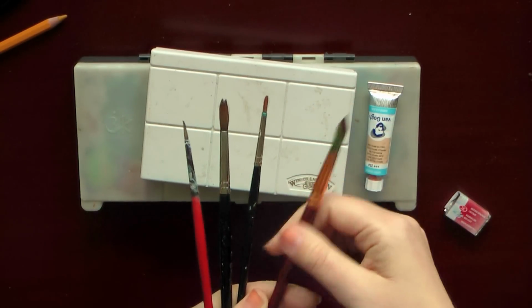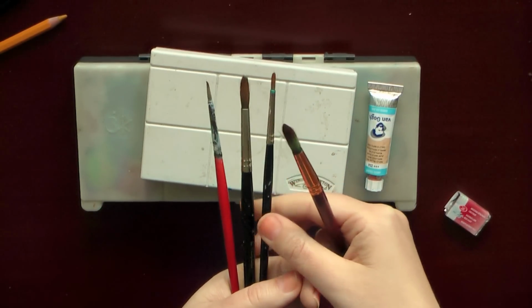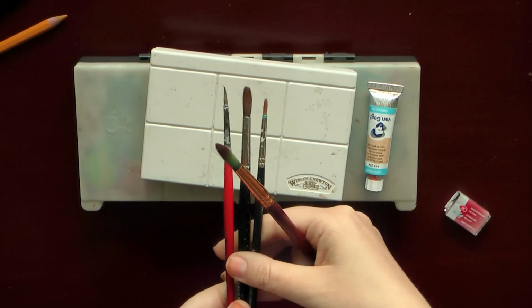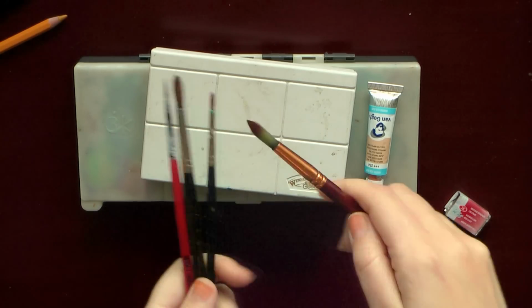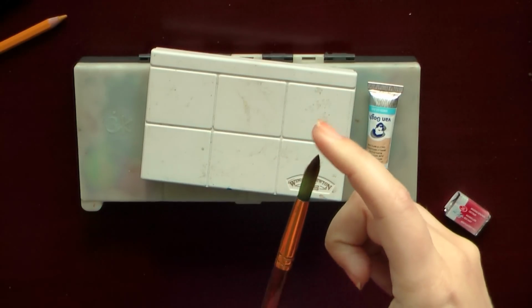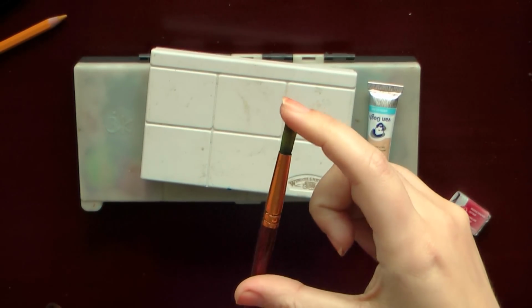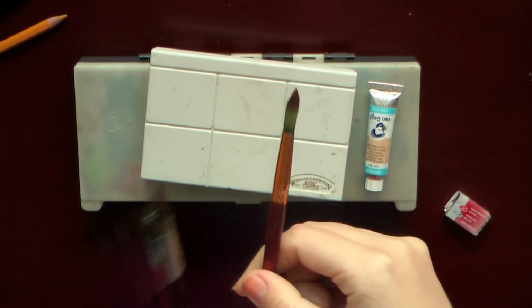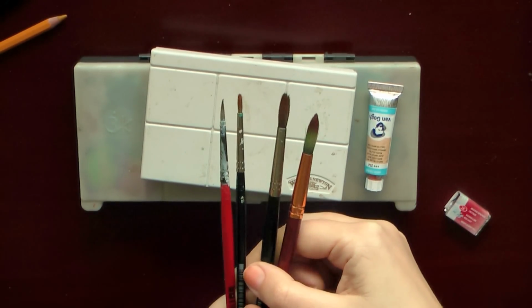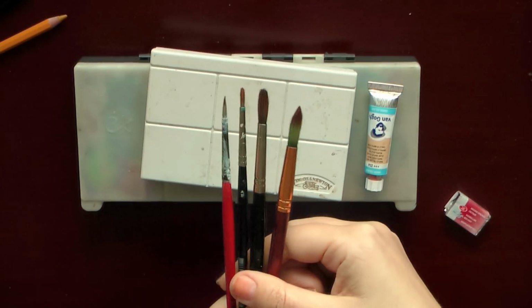This one is natural Kolinsky, this one is artificial. I love them just the same. And what is important is the nice tip of the brush. And I think that the brush is maybe 80% of the success of your coloring.